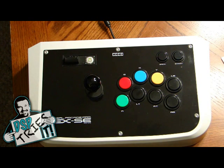First of all, this is a stick made by Hori. It is the Real Arcade Pro EXSE, and the SE stands for Famitsu, actually. Well, actually, they say Special Edition, but that's bullshit. It's really supposed to be for Famitsu.